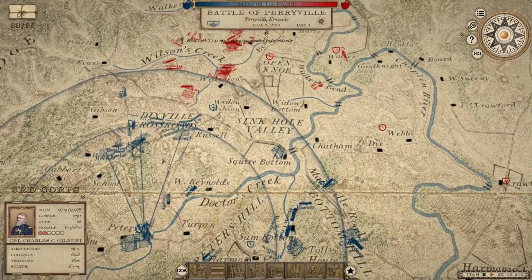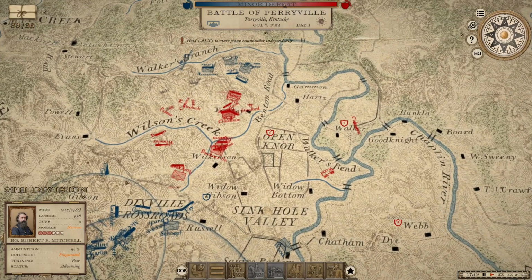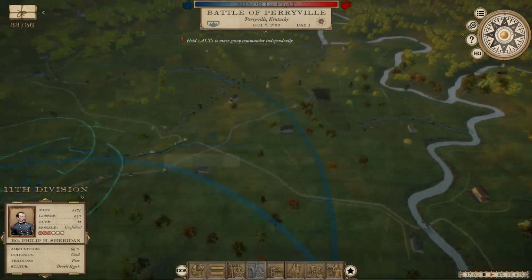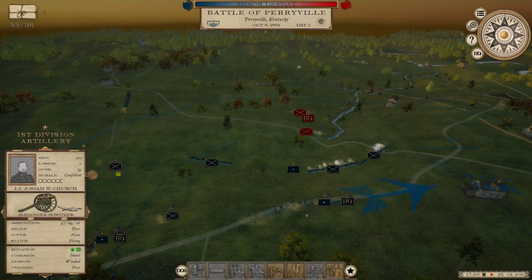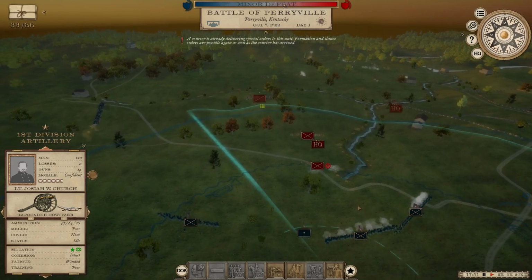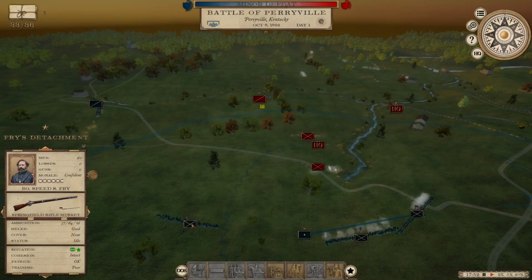Stedman's still screwing around down here. Sheridan. Not doing too bad. That's Sheridan's artillery there. Right, halt right here. Start shooting at him. There we go. I guess we came across some guns.